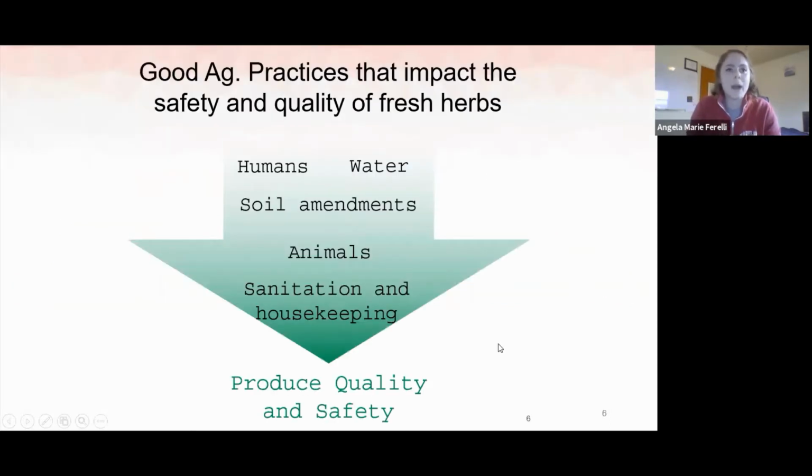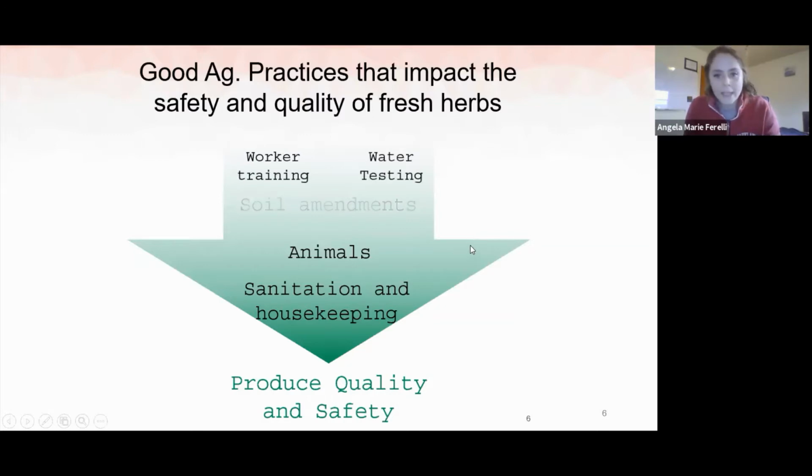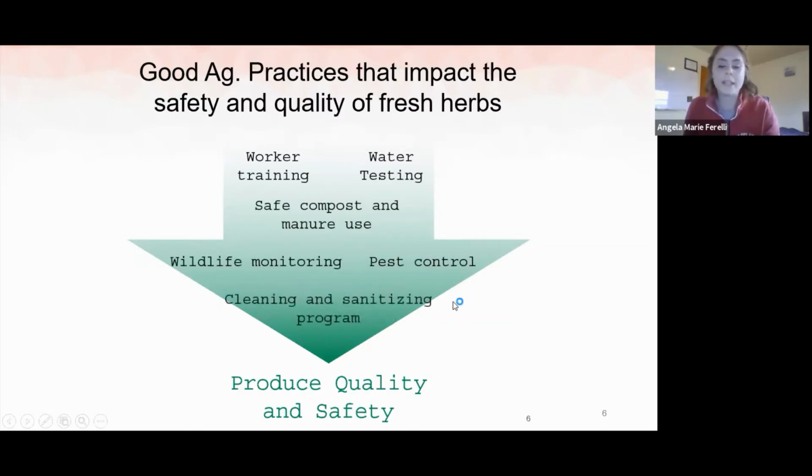So in terms of good agricultural practices, we can group all of the inputs and activities in your operation into major farm elements here. We've got humans on the farm. You might be using soil amendments to produce your fresh herb product. There might be animals on your farm. You might have to deal with the water quality on your farm. So keeping all of these things in mind and devising practices that are known to be lower risk will help you start out with fresh herbs that are high quality, so you don't have to mitigate problems at the processing step, right? We have a whole course on how to get to this point. So if you have an interest in learning about basic good agricultural practices, feel free to contact me or Carol after the talk, and we can direct you to that course.